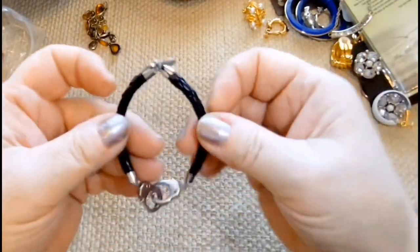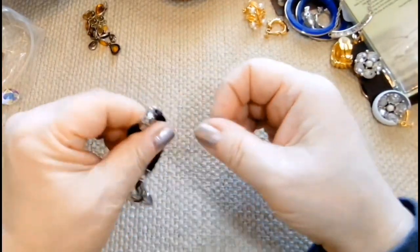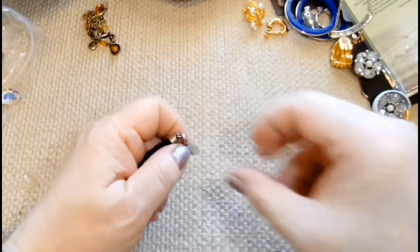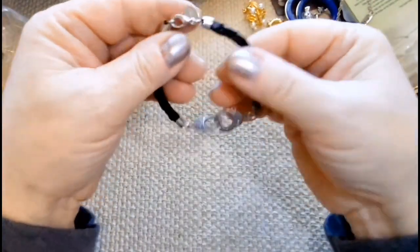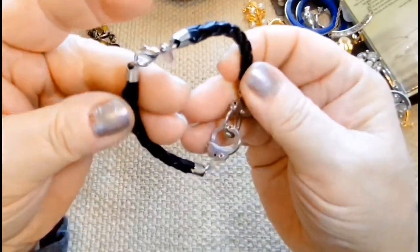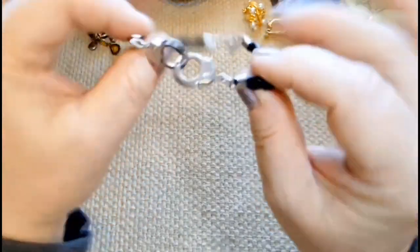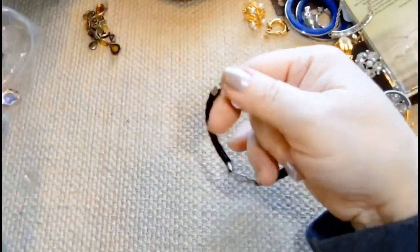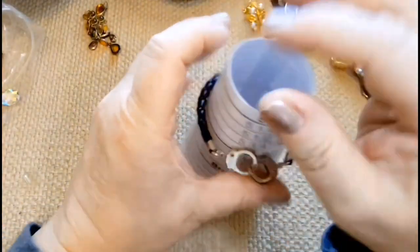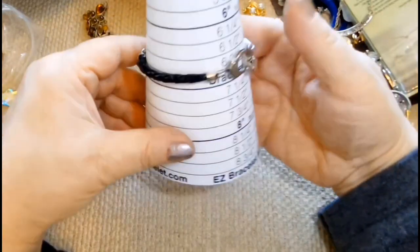All right, next we have a little bracelet from Claire's. It's handcuffs. The faux leather braid looks really good, clean. And we'll do $2 on the handcuff bracelet from Claire's. Cute. Comes down at about 6¾ inch for the handcuffs.